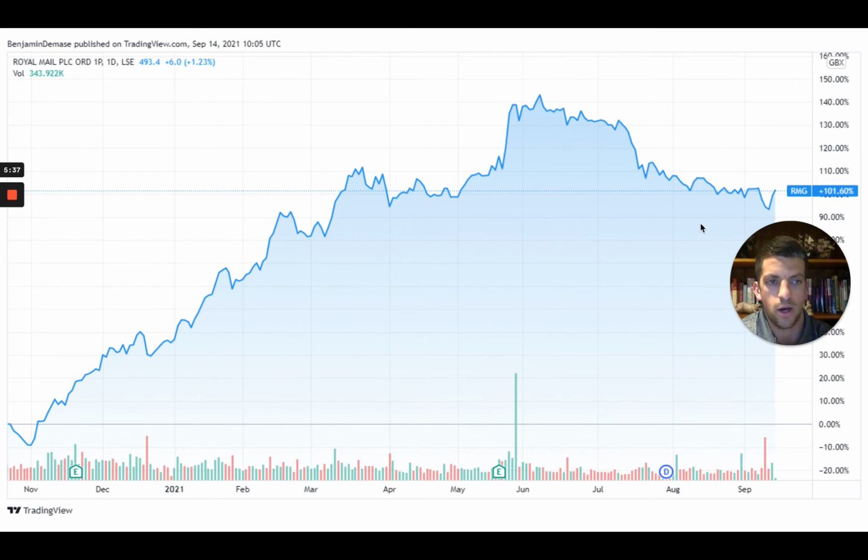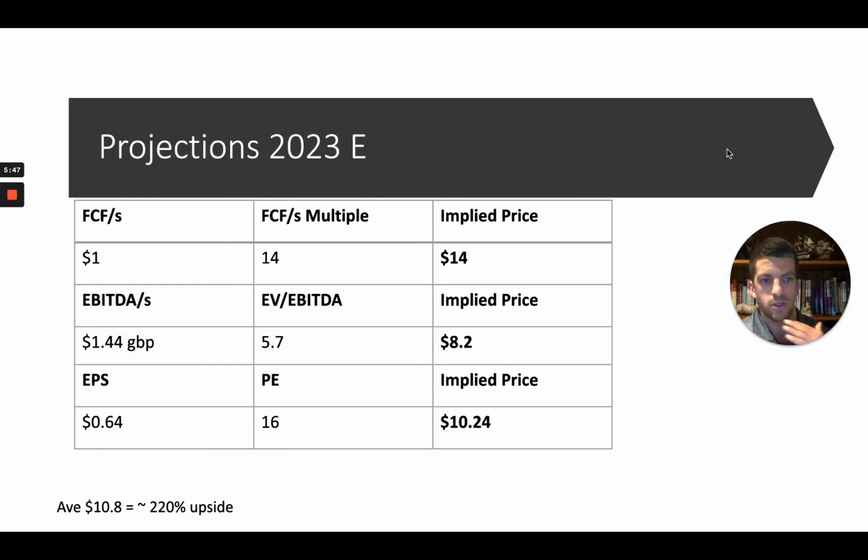It's added 101.6% over where it was trading towards the end of 2020. So price movement has cooled off recently, which could be a very good opportunity for us to enter, but it's taken off over the past 12 months. Okay, so here we've got dollar signs, but it's actually pounds. Okay, so everything was worked out in Great British pounds.